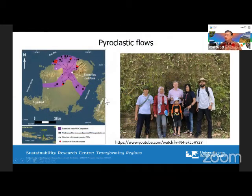And today, when we go to Lombok, we will find that the landscape has been shaped by this eruption. So the Samalas caldera erupted, creating enormous what they call pyroclastic flows. So these are flows of gravel, rock, perhaps water mixed together, which flow down the mountain and destroy anything in their path. And there were three main paths that have been found by scientists, three main flows.